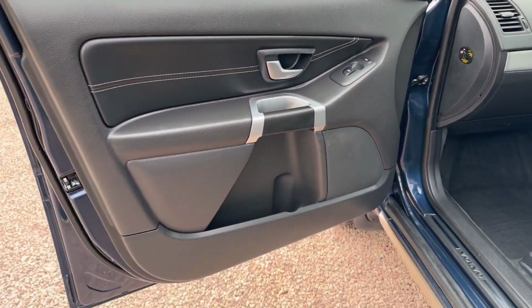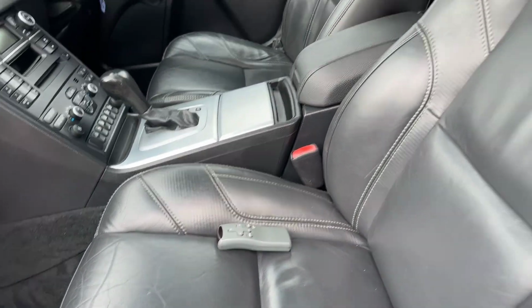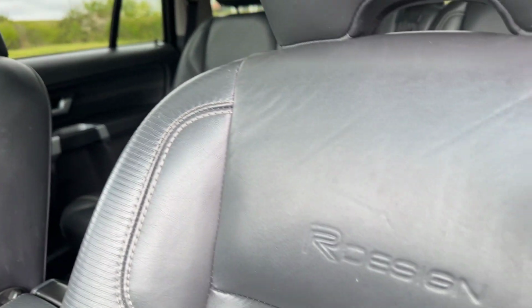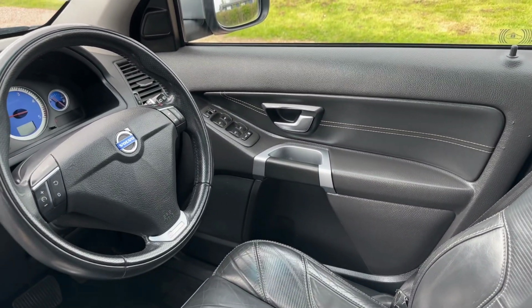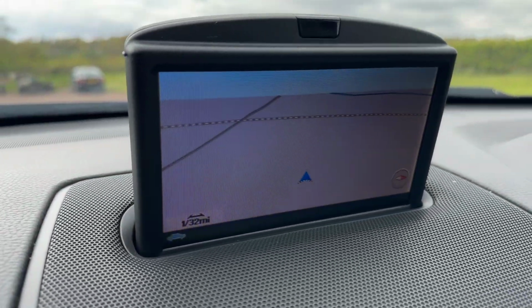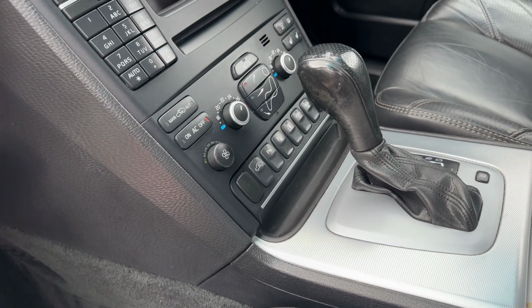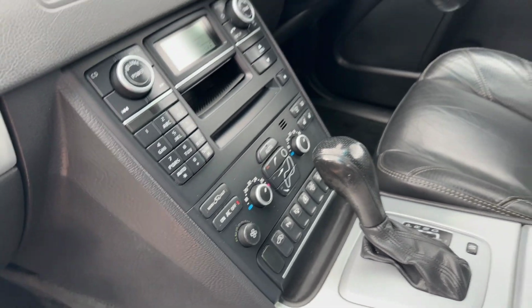So, off black leather inside. There's the remote for the satellite navigation. Glass sunroof, nice option on these. R-Design embossed leather. Multifunction steering wheel with cruise. Satellite navigation. Bluetooth. Right, so down there we've got folding mirrors, power child locks, and rear air conditioning.